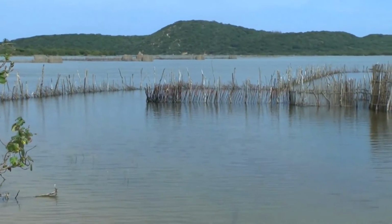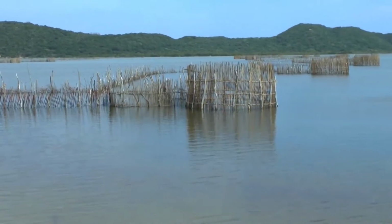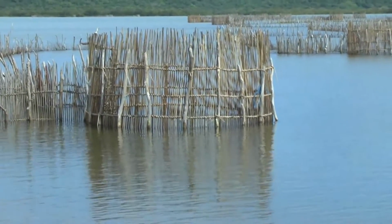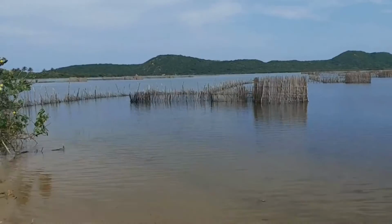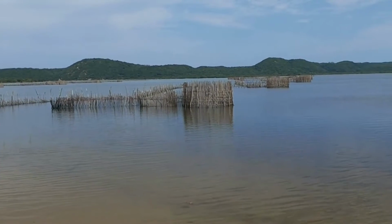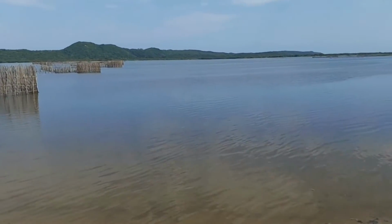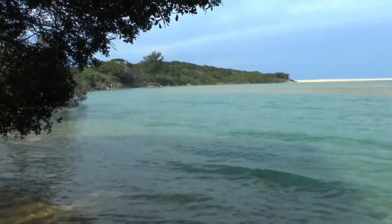Okay, so this is a close-up of the fishing barricades. Very clear to see how they're made. And it's very shallow. I'm just wondering if there are crocodiles here. Okay, so this is at the mouth.